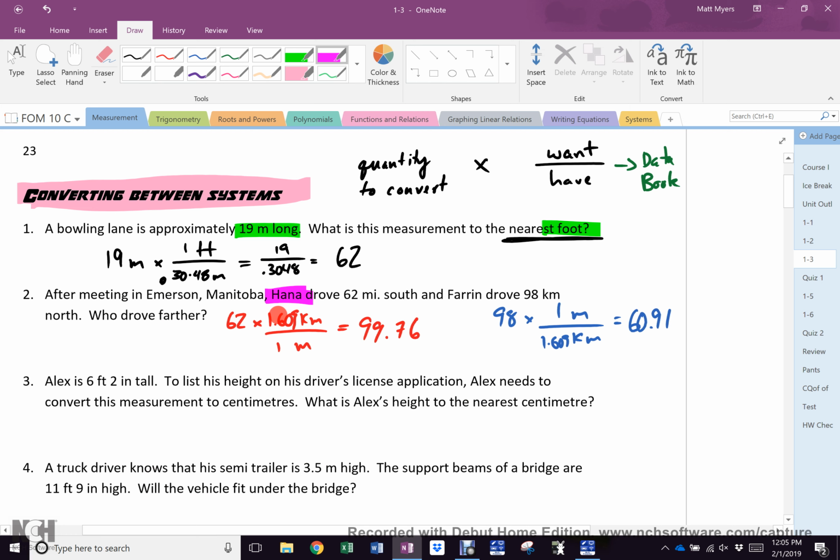Okay, so it's 99.758. And then you round it off to 99.76. If I put 1 kilometer on the top, well, that would be wrong. And then, of course, 1 second, Heather. Of course, before you even try writing it down, you should think about what makes sense. What's bigger, a mile or a kilometer? A mile. So if I'm going from miles to kilometers, obviously the number is going to get bigger. If I'm going from kilometers to miles, obviously that number is going to get smaller.